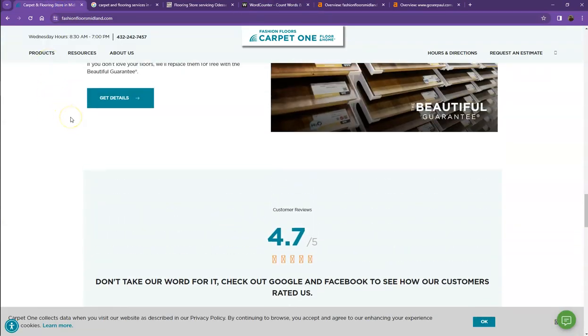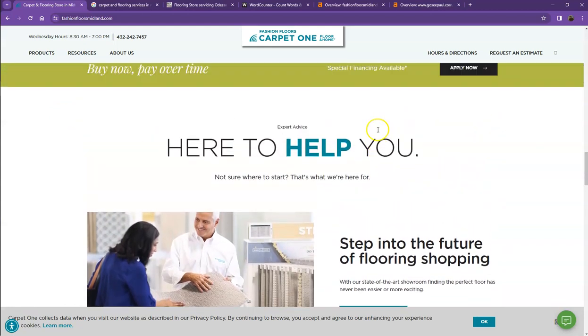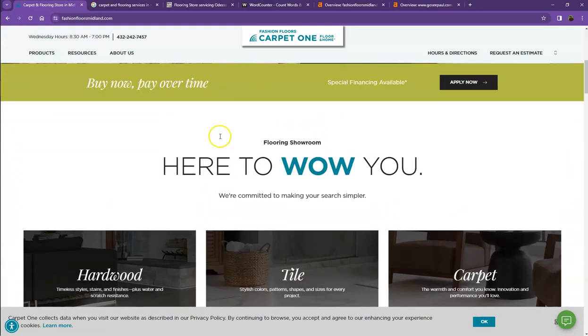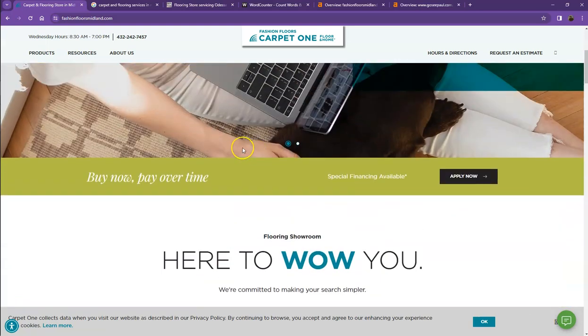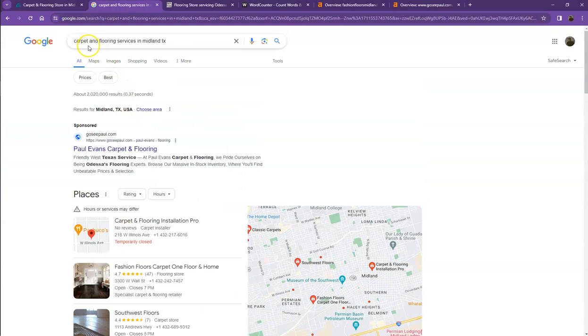Another thing we like to talk about is keywords. Google is also looking for keywords. It's looking for what the site should be found for. So if you have the exact words listed multiple times on your website, you're going to be really relevant for that search. And of course, Google is going to be willing to put you higher in the results. So I did a quick search of carpet and flooring in one of the areas you're servicing, and we'll talk more about the results we have here.